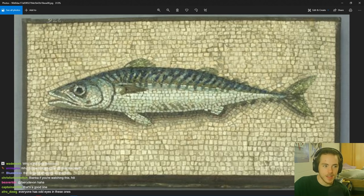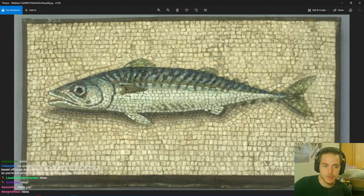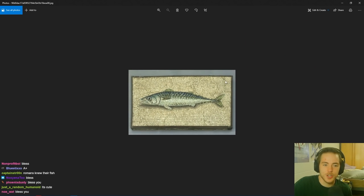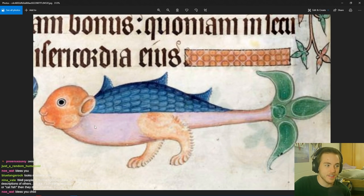This one's not bad. And it's made of mosaic too. It's just cool. Like this would be on someone's floor. Imagine you had this on your bathroom floor. Romans do their fish. What do you mean? We've seen so many terrible drawings and we see one good mosaic and you're like, yep, they knew it. Oh yeah. They knew their fish, all right. What the fuck is this then, if Romans knew their fish so well, huh? What the fuck is this?